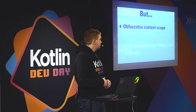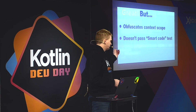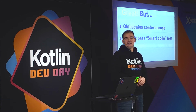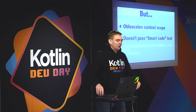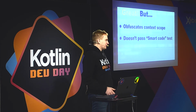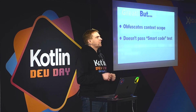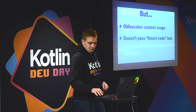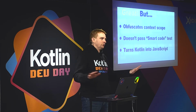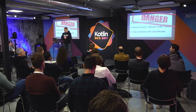They're great for DSLs, but they obfuscate context scope, as in you have no guarantee on what object the lambda is actually being called. And as such, I saw a presentation of Venkat once. I'm not going to try his last name, but you know who I'm talking about, right? He will say, whenever I've written some code and I think, oh yeah, this is smart, then I delete it. And I think pretty much all code that uses lambda with receiver doesn't pass that test, because you can do nice things with it if you think about it hard enough, and maybe that's not a burden that you want to put on the readers of your code. And as such, it turns Kotlin into JavaScript, and nobody wants that. So, certified danger.